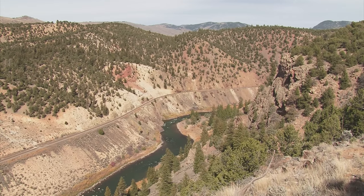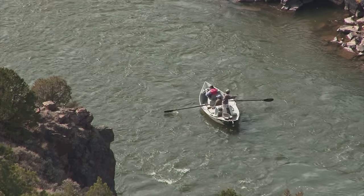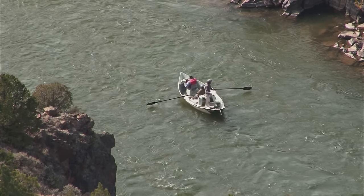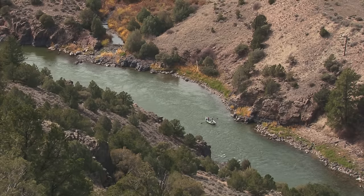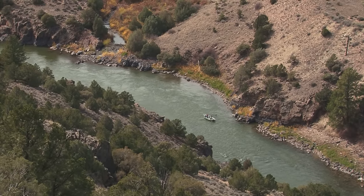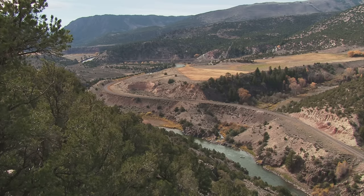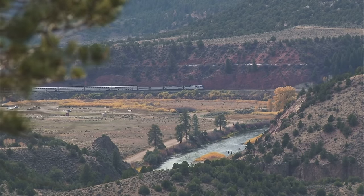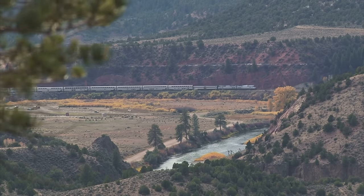Where the water in Gore Canyon is known to be wild, it is just the opposite here. Little Gore Canyon is recommended for anyone who wants a leisurely boat trip down the Colorado. Today, some fishermen are trying their luck. We have moved closer to the west end of the canyon and are in time to catch Amtrak 6, which is right now rolling through Radium and will be at our location in a few minutes.